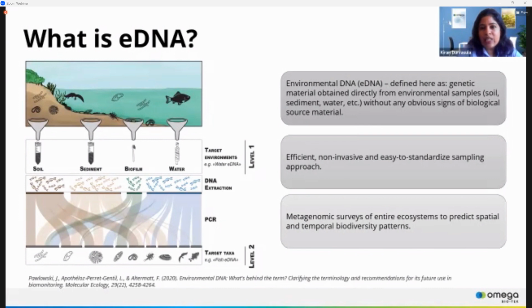So eDNA stands for environmental DNA. So it's basically the DNA that is shed by organisms into the environment. So this could be basically hair, feces, skin cells, secretions, etc. This is often found in soil, sediment, biofilm, as well as water. So the sample types here are those that are listed on the left there.